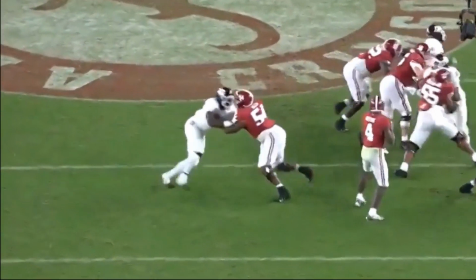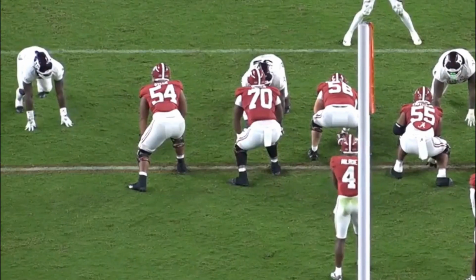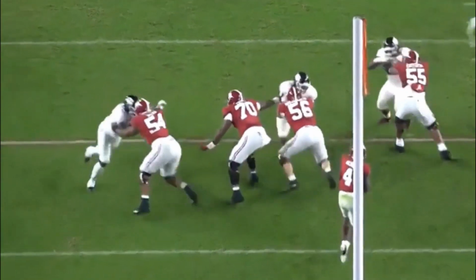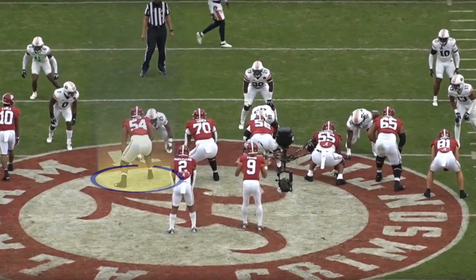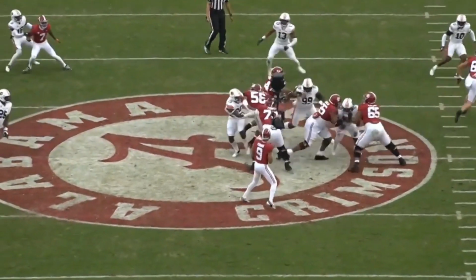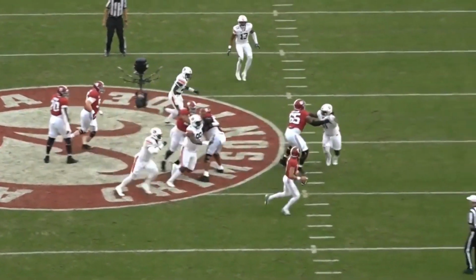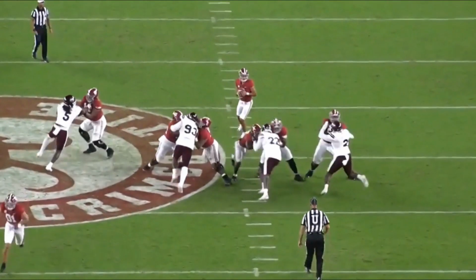It's hard to find reps of Steen getting bull rushed, and playing guard, he's going to see even more bull rushes. A move to guard really plays into his strengths. Steen shows solid awareness and processing in the pass game as well. He plays with his eyes, quick to diagnose stunts and blitzes, and maintains good footwork, spacing, and balance in order to redirect where needed.